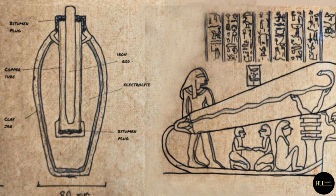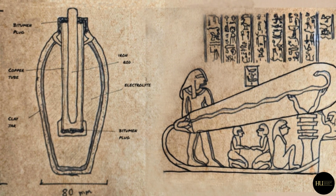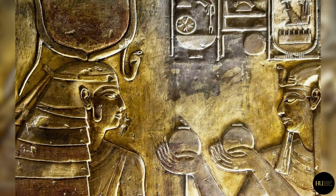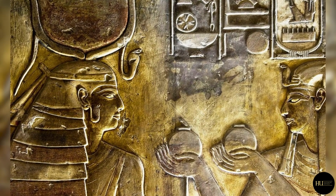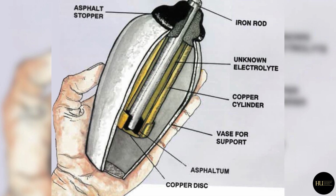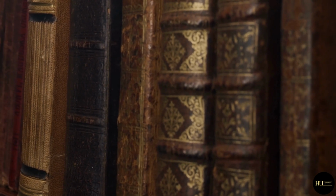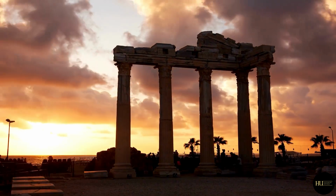These findings support the theory that the battery was not an isolated technological marvel, but part of a broader cultural practice of using such vessels for religious or administrative purposes. The Baghdad Battery is certainly a perplexing artifact that continues to captivate the imagination of both scholars and enthusiasts.